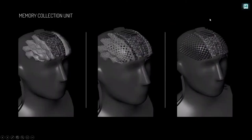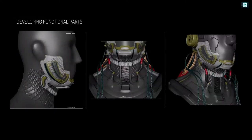For me, I used to design by parts. The memory collection unit was the core important part, the system in my unit that has to be flaunted. So I went deep into the details and the design of the headset, which was the collection unit. And then I developed the nearby organs and parts that could further define my cyborg.